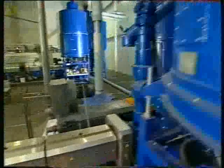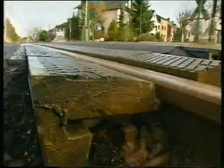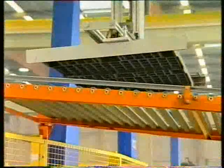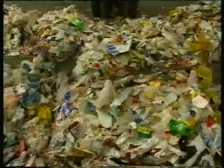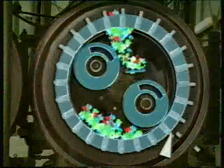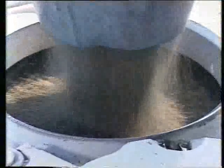However, many sorting plants are still producing considerable quantities of mixed plastics. This material can also be recycled. For instance, it can be used to produce window frames, profiles for railway track edging, or particularly long-life reusable plastic pallets. Mixed plastics are prepared prior to recycling. This means that they're shredded, automatically sorted, and caked into small pellets in pelletizers. This produces a homogeneous product with clearly defined properties.